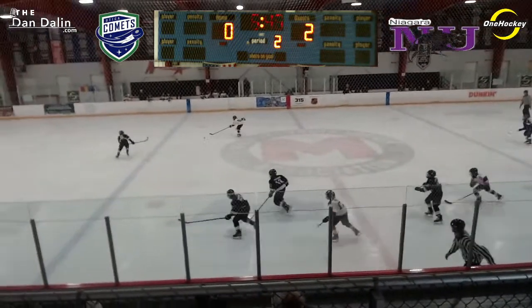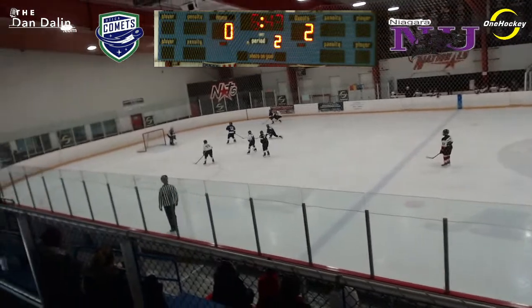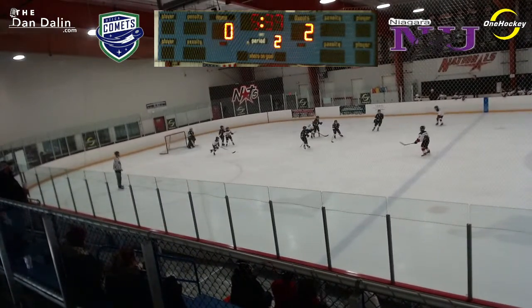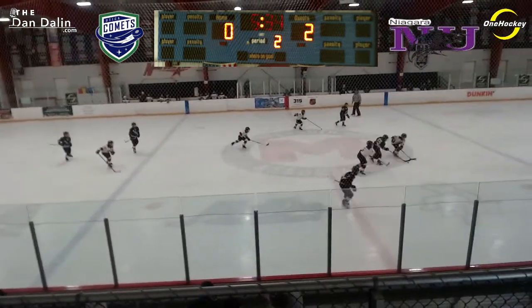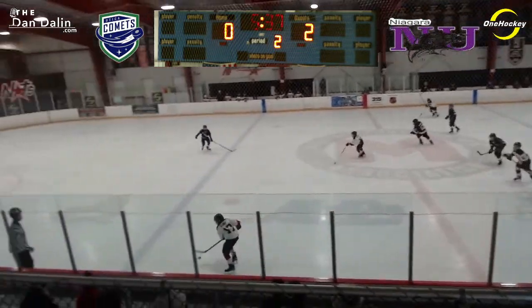Kuhn sends it all the way across for Sidzik. Sidzik chasing it down. Sidzik picking up on the far side. Sidzik stops short at the faceoff dot. Sidzik curling back around in front. And that's DiGregorio stealing it. DiGregorio, nice toe drag to get around Van Lieshout. Tommy Van Lieshout. And then loses it.